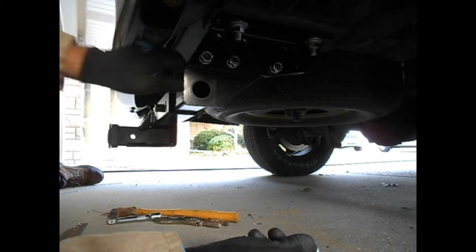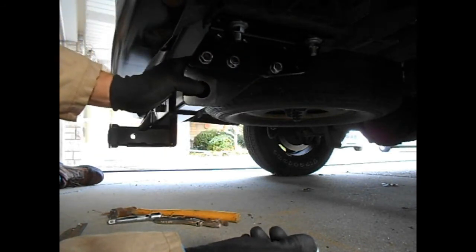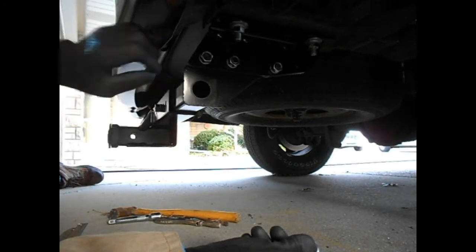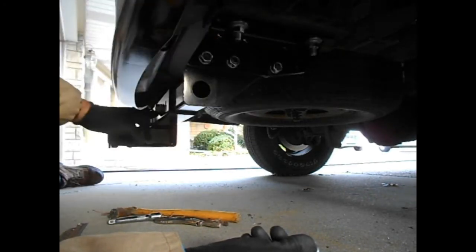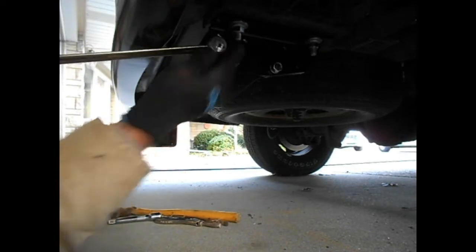Self-tapping, I don't know what you want to call it. Anyway, they say to torque them to 90. So these three go torque to 90, then back them off, and then retorque to 75. And all of the rest of the bolts are all 75. So I'm going to do that right now. I'm going to torque it to 90.